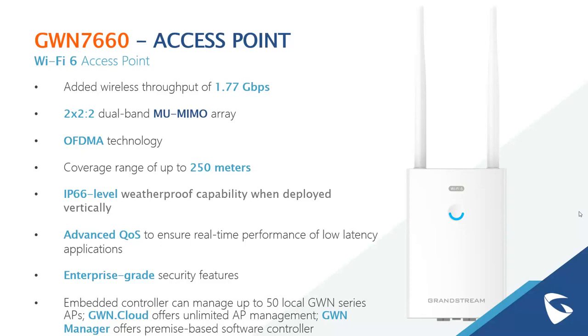And it does have IP66 level weatherproof capabilities when deployed vertically. This is definitely an important aspect of this device, which allows you to put it in outdoor spaces and be able to deliver a Wi-Fi connection in more rigorous conditions. Advanced QoS features is another key thing to point out here. It helps ensure real-time performance of low latency applications. Of course, it has enterprise-grade security features. Maintaining a secure connection is very important.